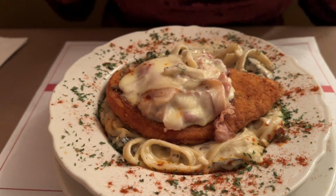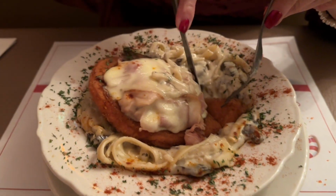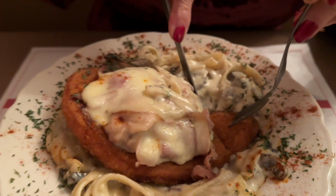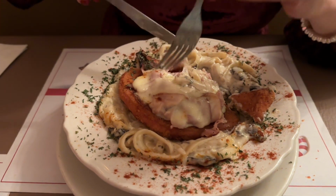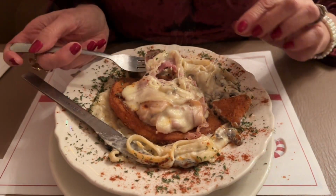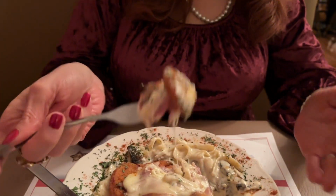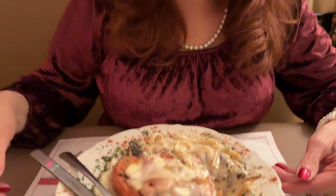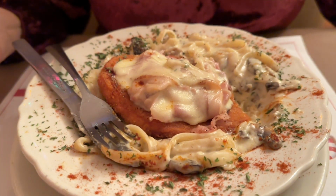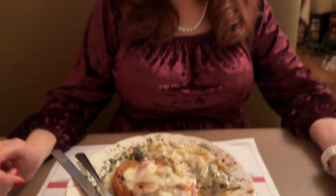Very creamy sauce. Got some of the mushrooms in it. We'll try the chicken. And you see the ham on top of that with that provolone cheese. I'm gonna try to get a little bit of the ham and the cheese on it. Nice bit of ham on there, huh? There is. Chicken was nice and warm. The breading on it. I like how the ham was sliced thin. Well, it was a nice big piece of chicken for that. It is. That's gonna fill you up. I love the mushrooms in there.